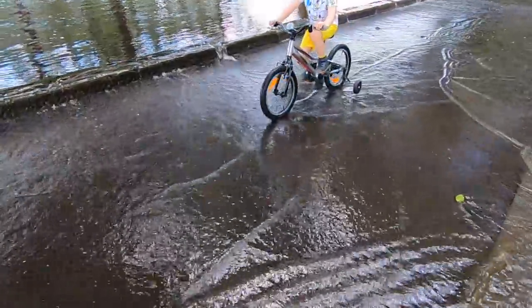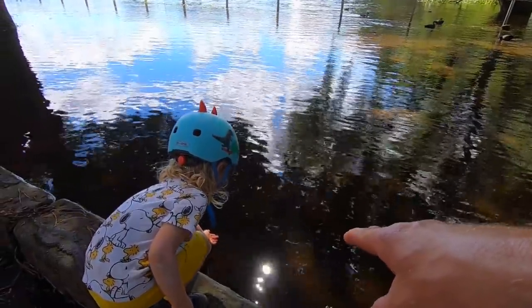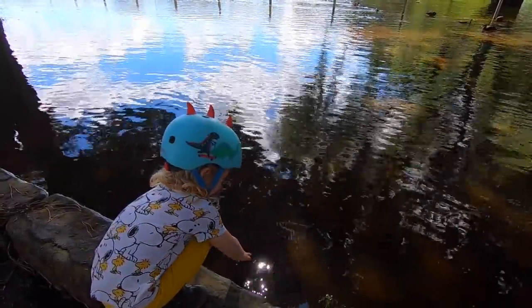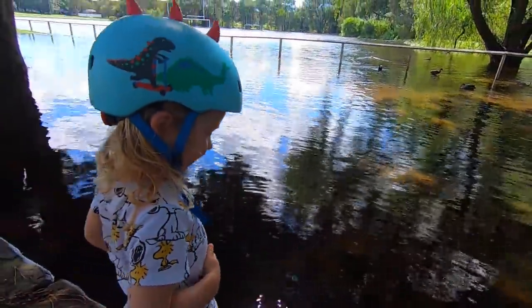All the way through. We've got duckies on the football field. That's the footpath and roadway. And there's fish in there. Let's gear up and get out there. The treasure's here and we will find it.